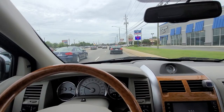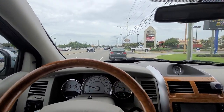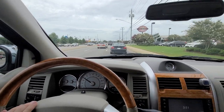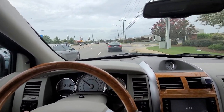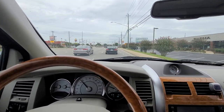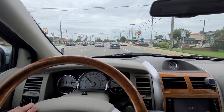Oh, man. Shout out to all my people that's out here in Fayetteville that realize people can't drive worth a damn. Especially people that are buying 15-year-old BMWs and don't know how to drive them, man. Jesus Christ. Anyways, the Aspen is all crispy, clean now. We got her all nice and buttery.